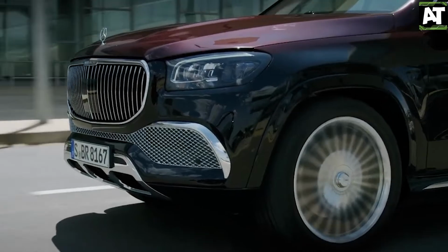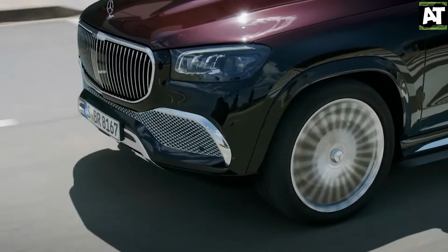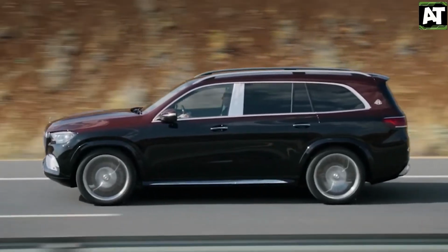We were delighted with the smooth running and confident handling of our initial test drive. Air suspension is standard, including a Maybach mode that reduces road bumps.